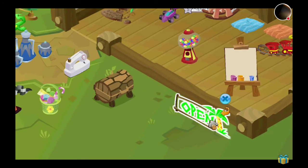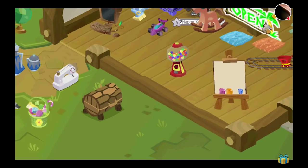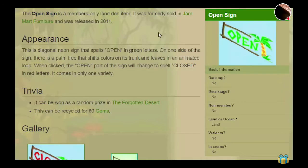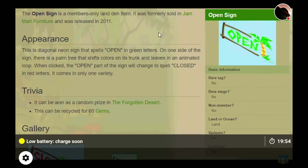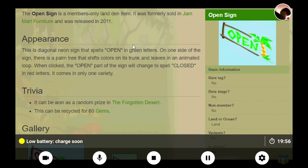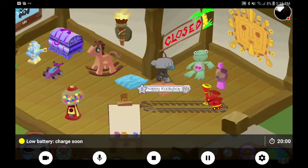Now, let's learn about the open sign. Do you know about the open sign? The open sign is real. I stumped... I was wrong. I was wrong. The open sign is not beta. What? Oh no. Closed.